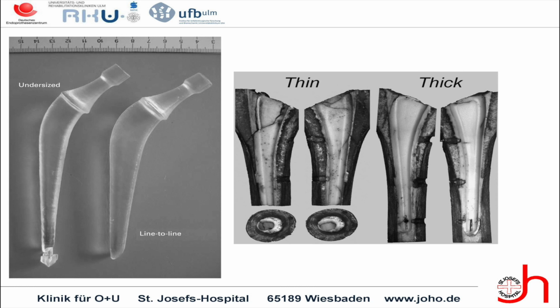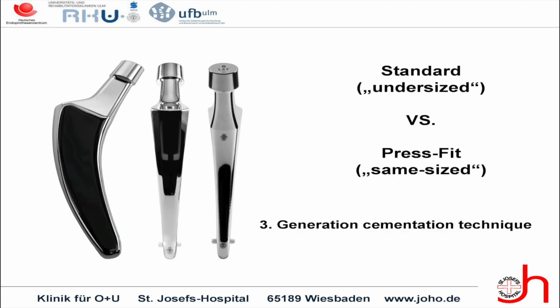So we have 2 techniques, the undersized technique and the line-to-line or press fit technique, and we tested if there's any difference for the cemented Optimys. So we compared the standard, the undersized technique versus the press fit or the same sized line-to-line technique. We used, in all cases, the 3rd generation cementation technique.